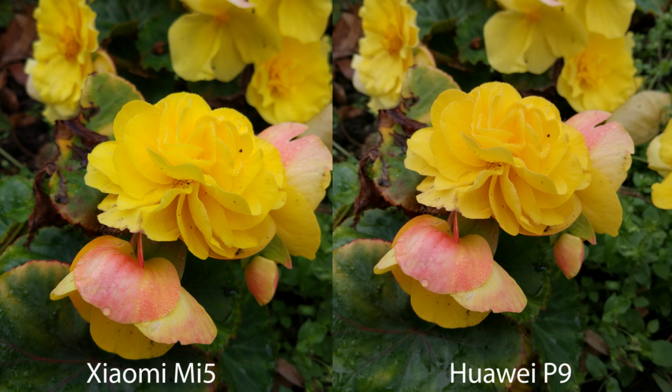Then we're looking at this flower, and again, the Mi5 is a little bit more vibrant and a little bit brighter. But I do think the P9 is slightly nicer. Again, it's more colour accurate, and I just think it looks great. Good bit of background blur with both of these cameras. But I do have to give the colour accuracy and detail level to the P9. It just is sharper and more colour accurate.